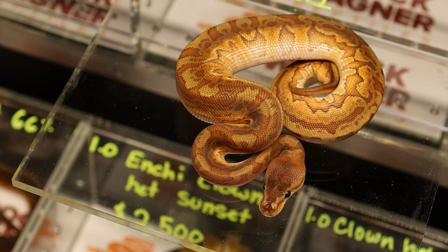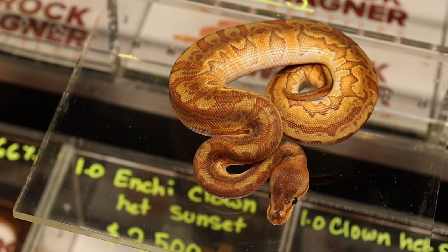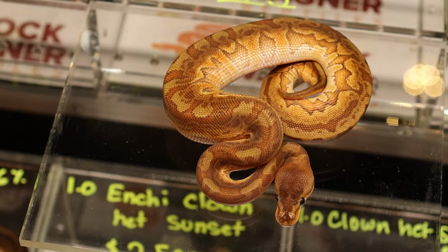As well as Hypo, there is Ultramel, which in my opinion is probably one of the best sunset combos out there, and the Ultramel puzzle is absolutely stunning. So a sunset Ultramel puzzle is going to be wild. And again, because there is so much potential and there is so much room to have absolutely insane new combos coming out of here, is one of the reasons why I think that this project is poised to be at the top for years to come.